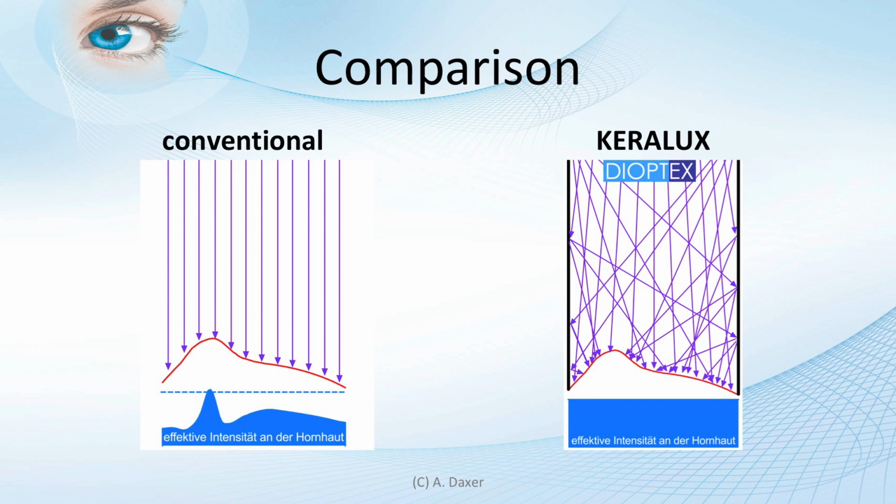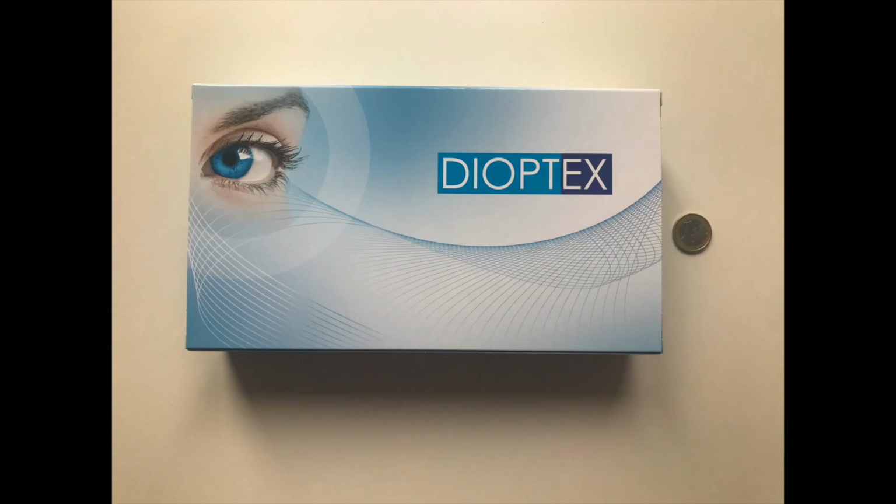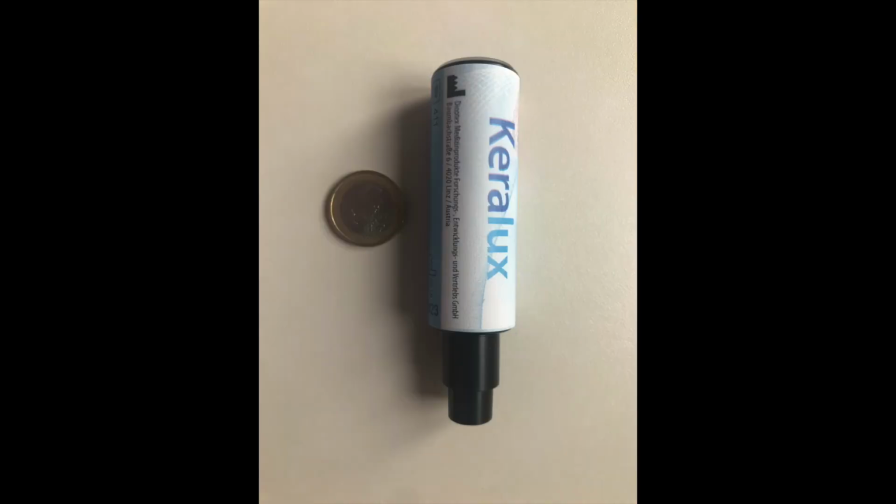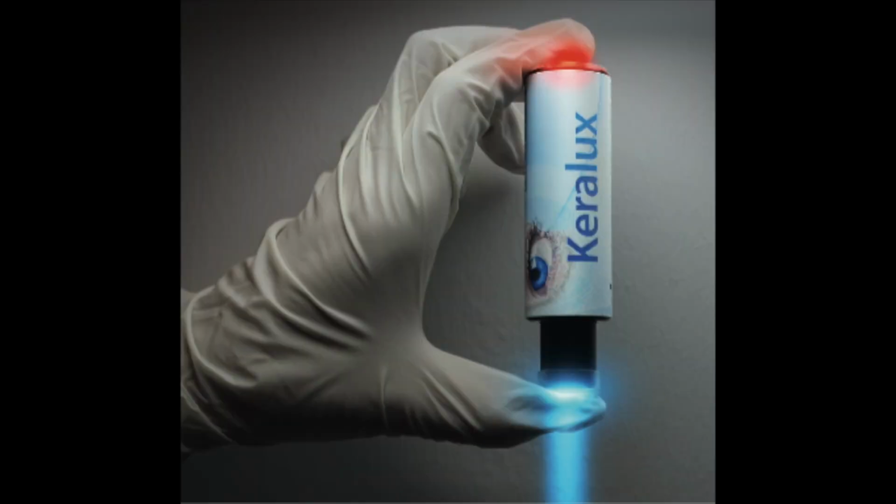Besides its important medical benefits over conventional crosslinking, KERALUX has a number of further major advantages. The device is designed and approved for single use as a disposable device, so there is no investment involved, and the device can be ordered by doctors online and will be delivered within 1 or 2 days. Unlike conventional devices, KERALUX is small enough to be easily carried in the pocket of one's trousers, and is therefore suited for use even in out-of-hospital and out-of-practice environments.